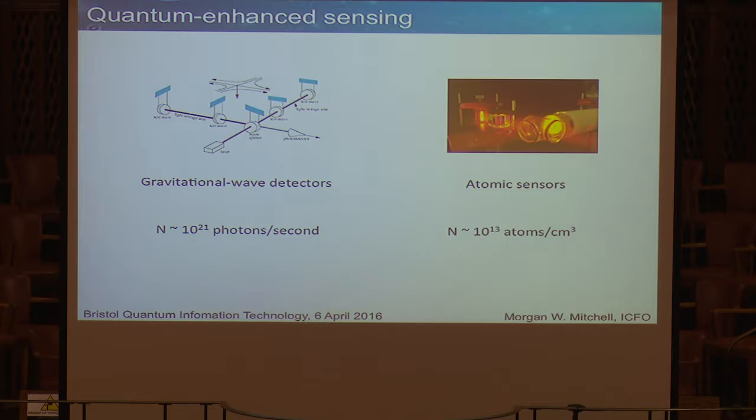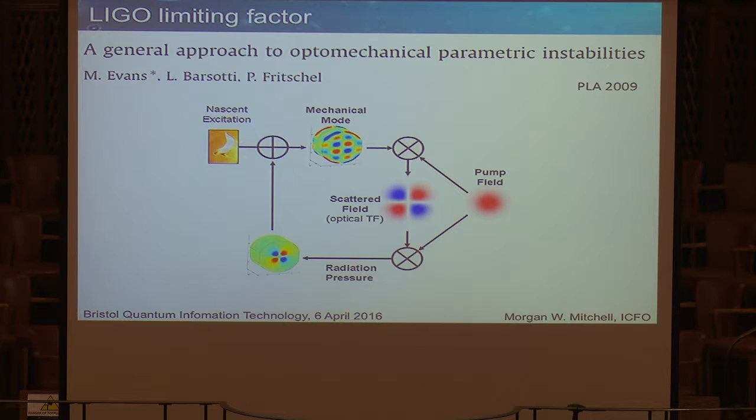It's not because they ran out of atoms. It's not because these things are expensive or difficult to obtain. It's because that's the best working point for these instruments. Okay? And if you look at the LIGO squeezing paper, they refer to this article to explain why they don't go to higher photon numbers. And it's because of an optical nonlinearity.